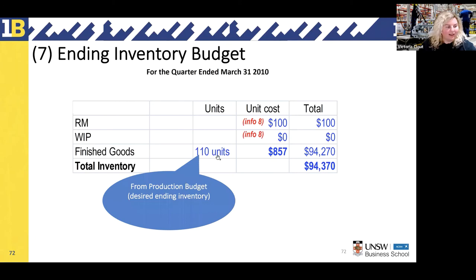Finished goods, we're told that, and so from our production budget, because they wanted to have that desired ending left at the end of the period, it was 110 from their production budget. We now need to cost those inventories by multiplying by the amount of cost that we just calculated previously. We just calculated that 857. That's what that whole calculation was about, so that we can then cost these finished goods inventory. So that comes to 94,270, add in the raw materials and so on. If we had a budgeted balance sheet, we would put one line for inventories of 94,370.